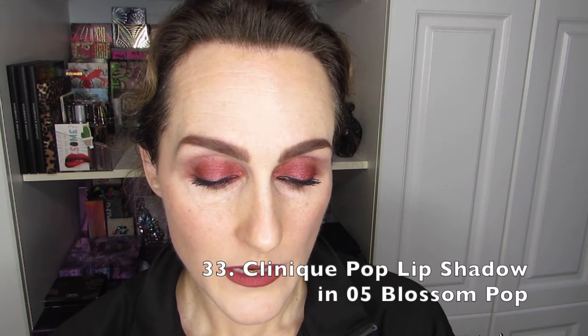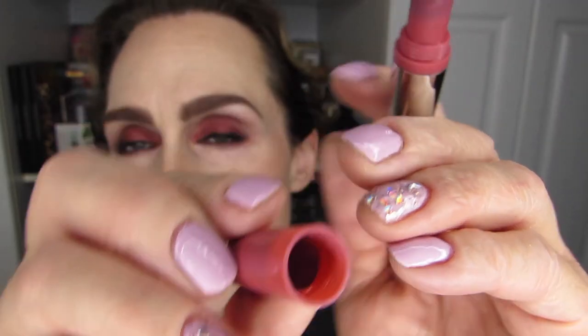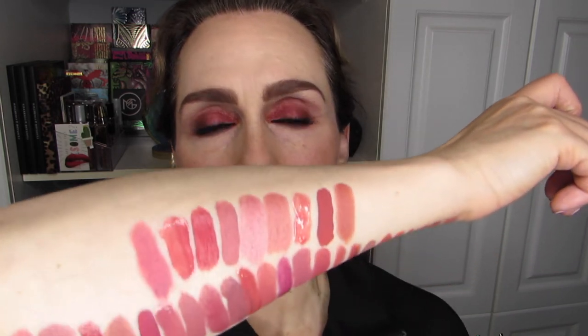Now this next one is a little weird. It's from Clinique and it is a Pop Lip Shadow, in 05 Blossom Pop. It's a really weird type of product. It looks kind of like an eyeshadow dropper, and it's almost like a powdery product. The lip product is in the cap, and you press this thing in, there's a little bit of a spring to it, and you go into the cap to get the product to put on your lips. To me, it's almost like a powdery lip stain. So it's an interesting product. I like the color. Anytime I've worn it, it's done fine. It's just so different from any of the other products I'm used to.